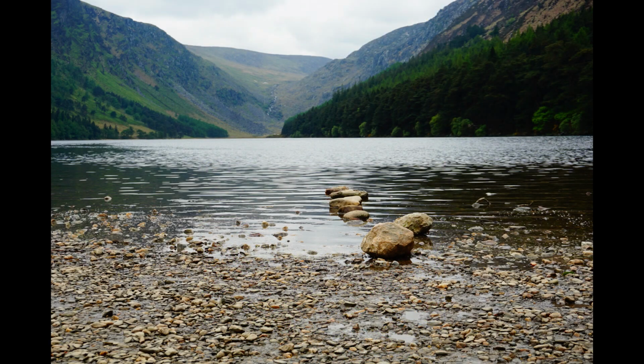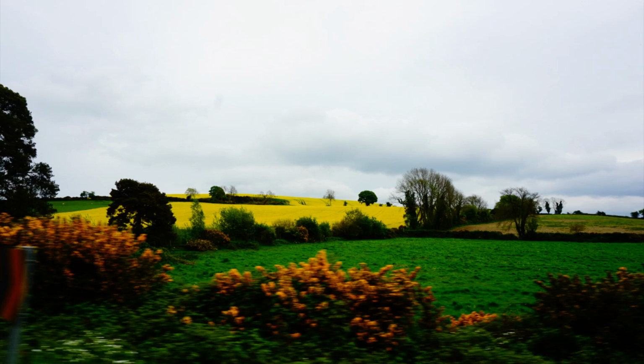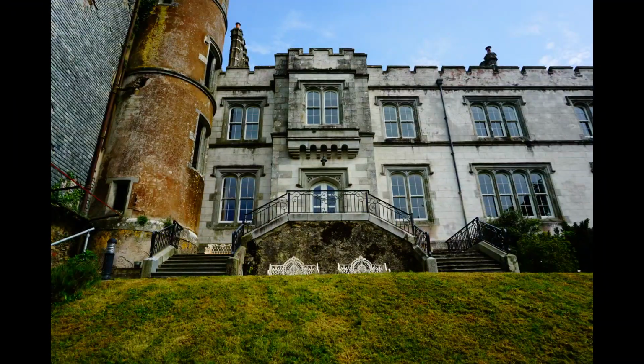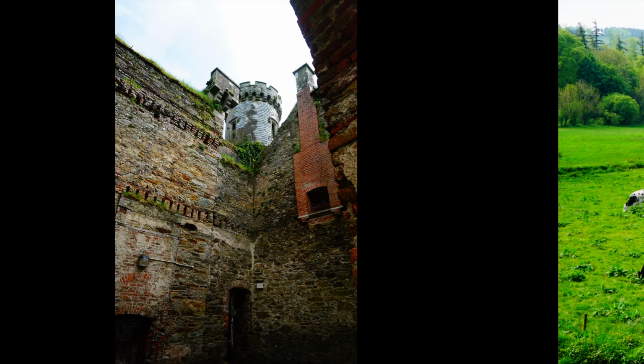After visiting here, we drove to Wilton Castle. This was probably my favorite place that we stayed the night at. It is a beautiful home with a history of its own. Half of the castle has been renovated for guests to stay, and the other half of the castle is old ruins. There are cows all around the castle grounds, which was pretty neat to see.